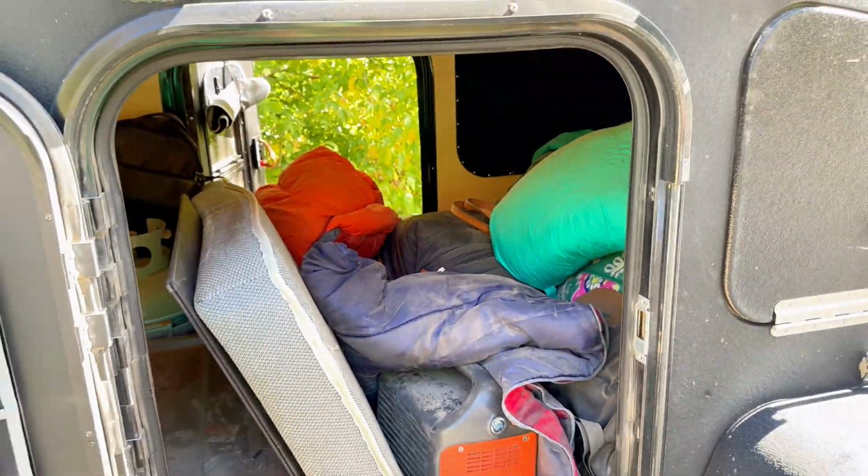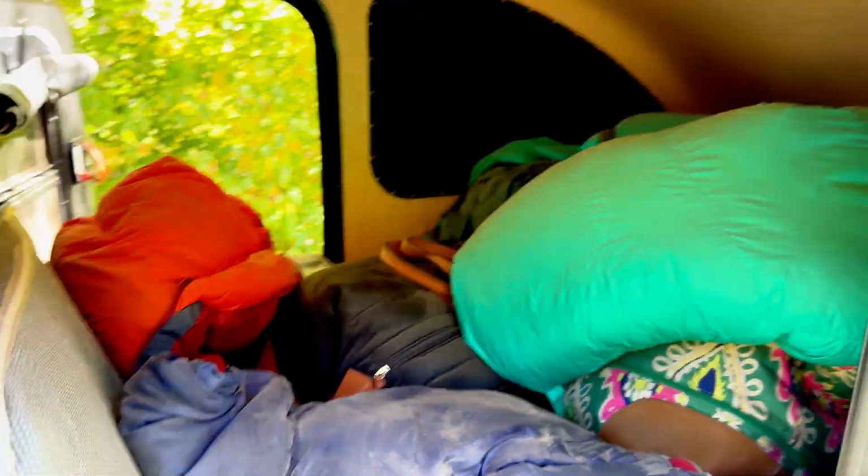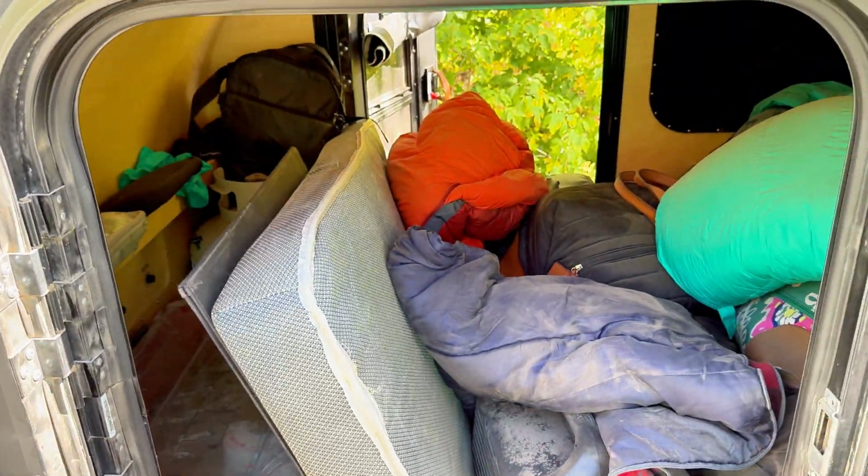Also, that's how it looks during the day. We have it loaded full of all of our stuff to keep the Jeep kind of empty, and then we unload all this back in the Jeep at night to make our beds. I'll show more of all of that probably tonight, either tonight or tomorrow night, on just the whole setup when we actually go to sleep. It's pretty cool. It's snug and cozy, but it's cool.